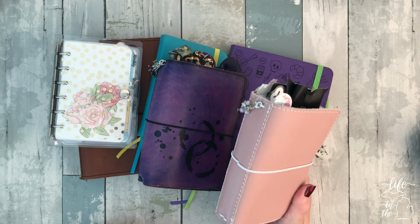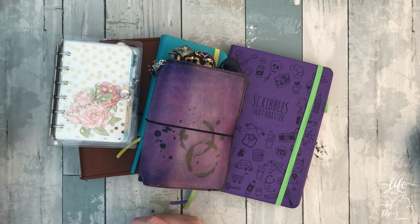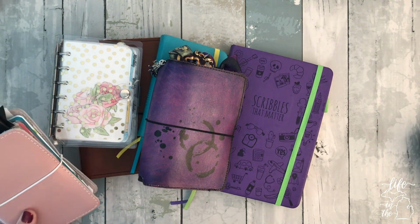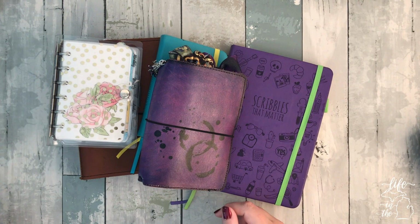I don't think it's going anywhere. I think I just need to refine it and make it very useful. But I think I need a bigger planner for big shop stuff, like my shop calendar. So anyway, I'll move that off to the side for a moment.